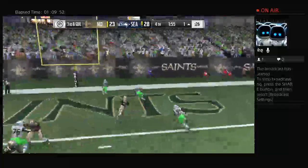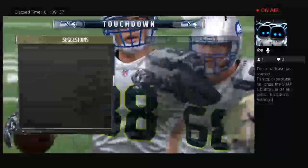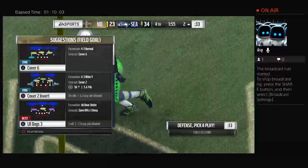Now Wilson, and this is caught. And that could seal it. It's a touchdown. Well, it'd be real easy to say that they are firmly in control right now, but I'm looking at your face and I'm thinking I've got to be careful with that.